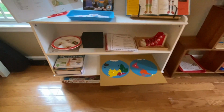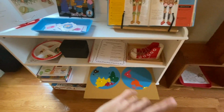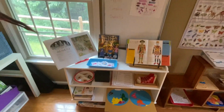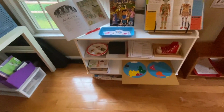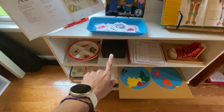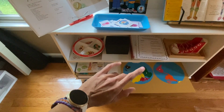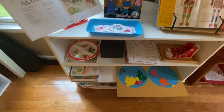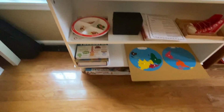Then at the bottom, I also have just things that I want all the children to learn. So we're still working on shoe tying. These are our books, whatever we're doing this month. We have notebooks and interactive pages that go along with it. Over here is a box with the things that I want the children to memorize. It's a little memory box. Whether it's their birthdays, addresses, all the basic things that I want them to memorize is in there. And I go over it with each child.